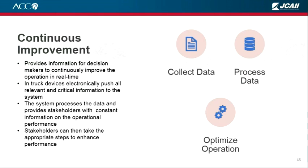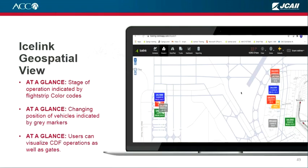The system allows you to collect and process data and optimize your operation. If you're witnessing any deficiencies, because you're getting information in real time, certain adaptations can be made to optimize the operation and ensure efficiency throughout the pad. By providing a geospatial view, which gives you a rendition of the airport and where deicing occurs, operators and all stakeholders can see at a glance how the operation is running and what type of efficiency we're getting. In doing so, it allows you to identify the next available resources. Whether deicing occurs at the gate or at a CDF in a bay, it allows an operator to see which bay will be freed up next and make assignments accordingly.